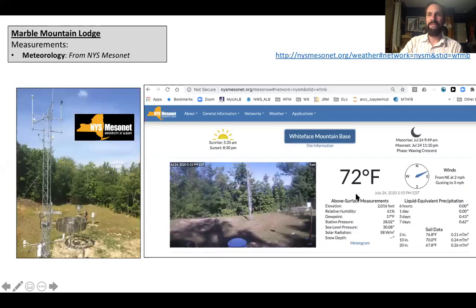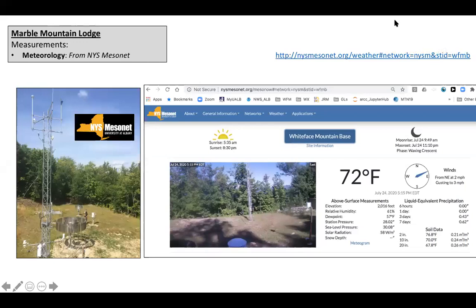Okay, so first we'll mention the meteorological measurements. The main meteorological measurements that are taken at the Marble Mountain Lodge are part of the New York State Mesonet. And I believe as part of this workshop, June Wang has a talk about the Mesonet where you can learn more about it. But it's a really rich suite of state-of-the-art weather instrumentation, and these measurements are accessible to the public in real time, every 5 minutes on the web.